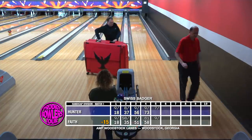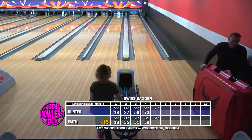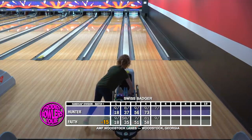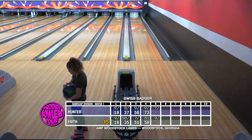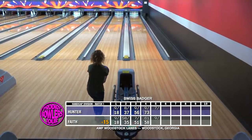So we have a little time out here for a couple of the folks here from our host center, AMF Woodstock Lanes in Woodstock, Georgia, who come to take the Kegel oil machine away and put it up.